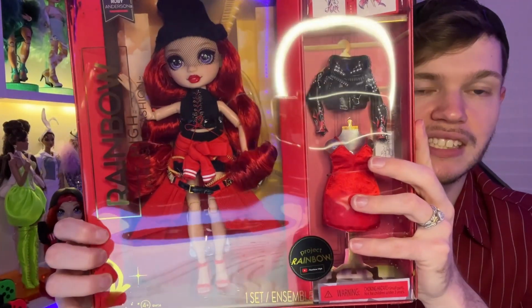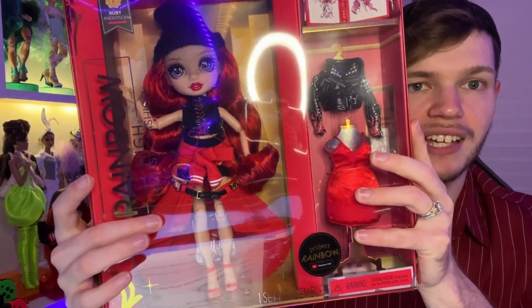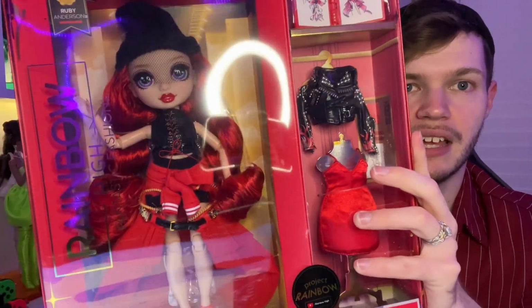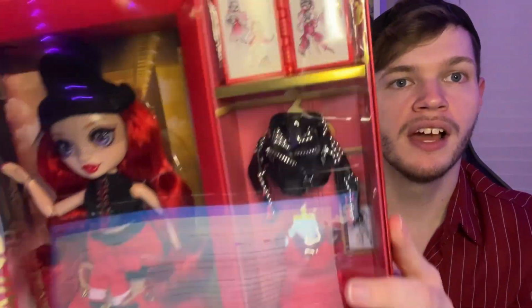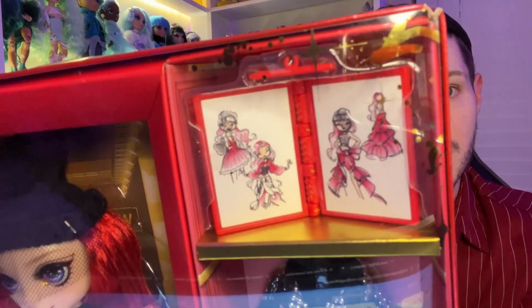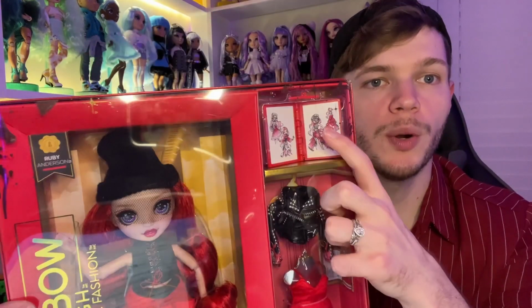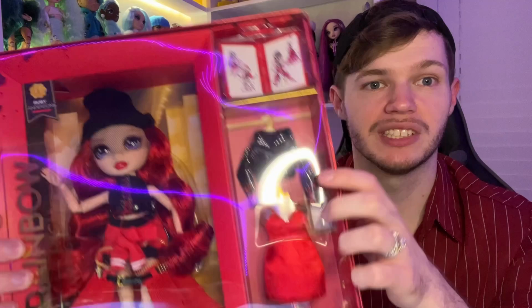But you can see her in this outfit. This is her sweater jacket, kind of skirt thing. The beanie with the mesh and just standard Ruby. Then we have over here a little sketchbook with some designs and pencils. And I'll go over each of these because I have opinions about some of these.